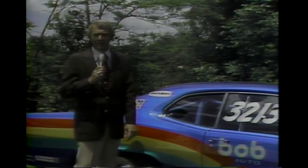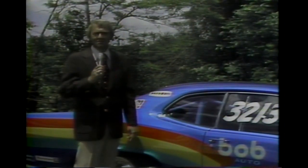Modified Eliminator can get downright exotic. Witness the 76 Porsche Carrera. Hard to believe that a 4-cylinder Volkswagen engine will push it to speeds over 120 miles an hour in 11 seconds. Now that we've seen some of the Modified Eliminator cars, let's meet some of the drivers.